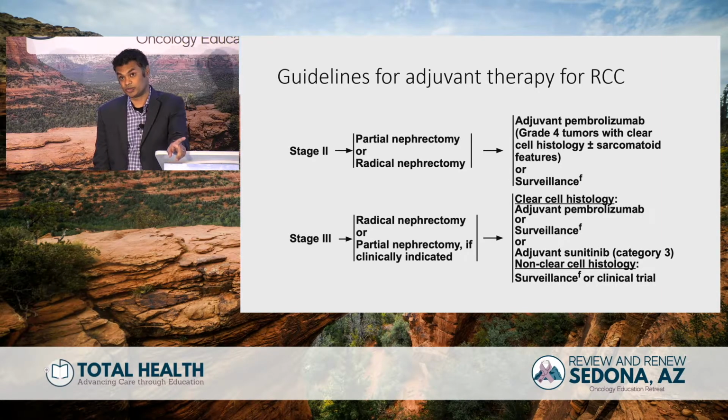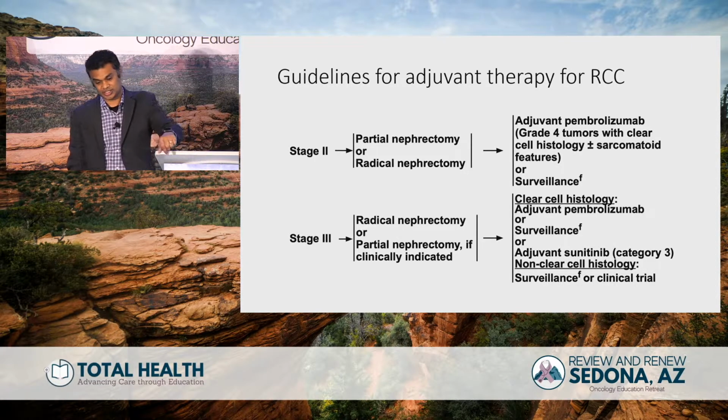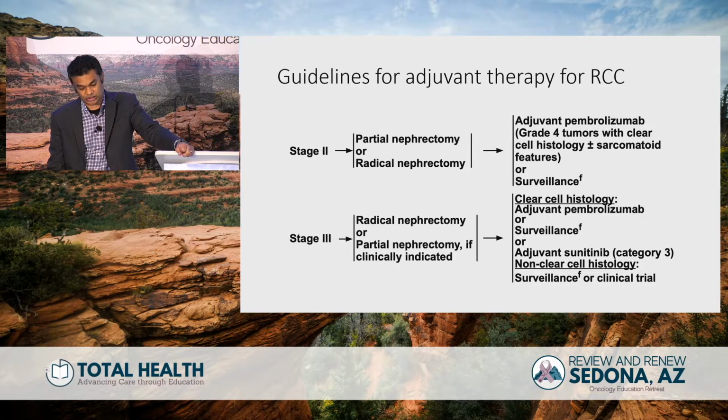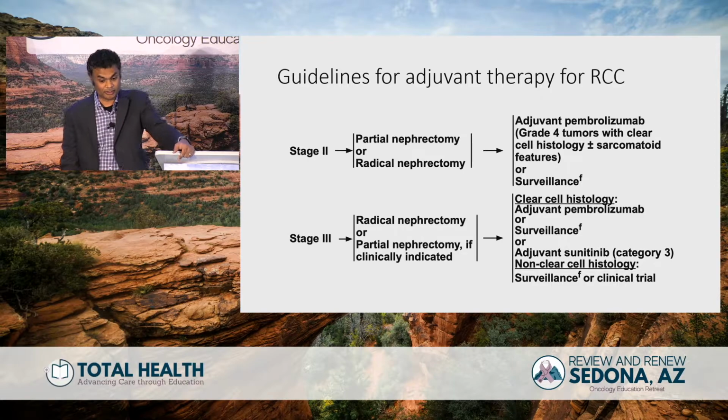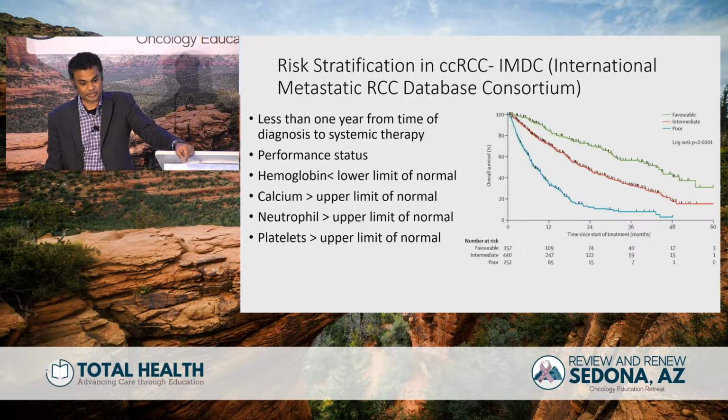What's interesting is, though, last week we had a press release from Checkmate 914, which was using nivolumab and ipilimumab, and was a negative study for patients with moderate to high-risk disease. It's going to be kind of interesting to see what that data shows and how that may change this. That trial had 2 different cohorts to it. So we only saw the results from cohort A, which was the doublet immunotherapy. We have not seen cohort B yet, which is monotherapy nivolumab. So that is yet to come. So this adjuvant therapy is probably going to change again sometime in the future, it seems like.